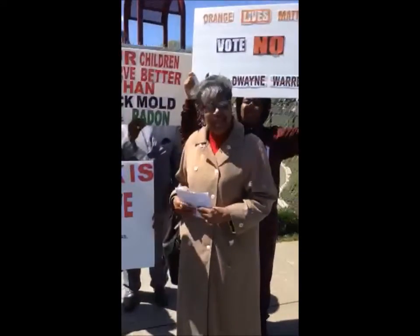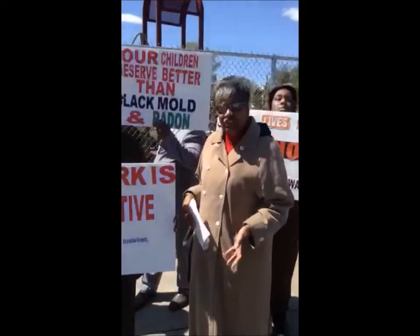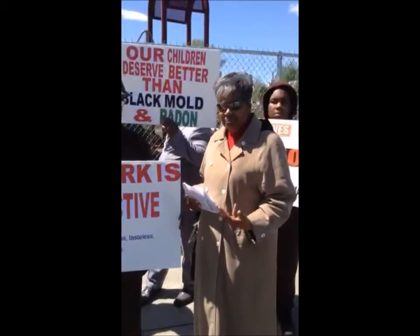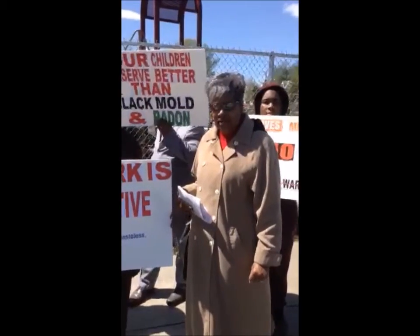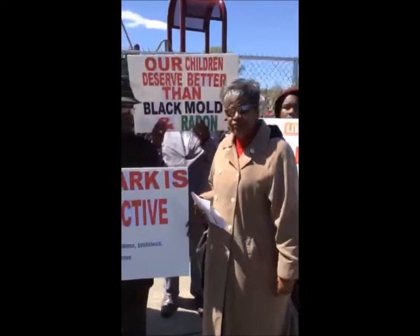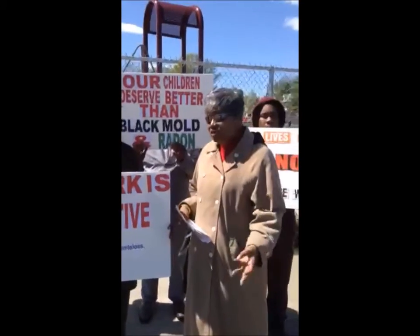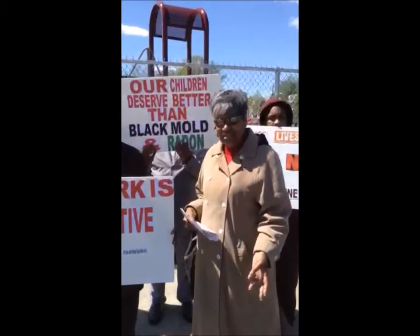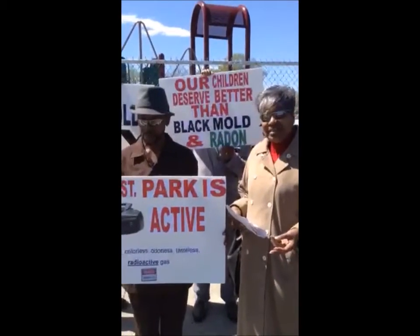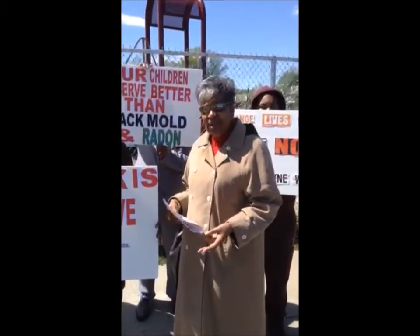What they were told, however, was that about 5 to 6 feet of the dirt was dug up and that some plastic sheeting was put down and it was filled up with fresh dirt. Now the problem there is we don't know what kind of plastic sheeting because they never said. We don't know whether or not that plastic sheeting can actually contain the radon.